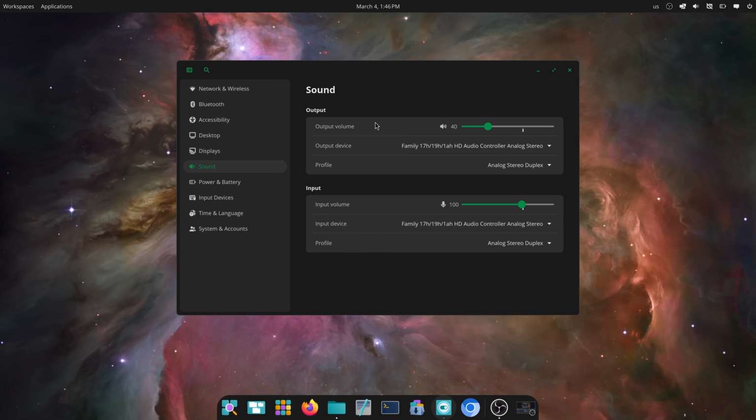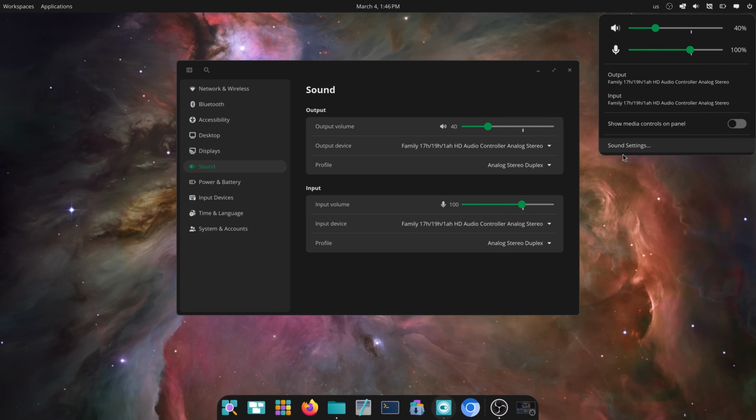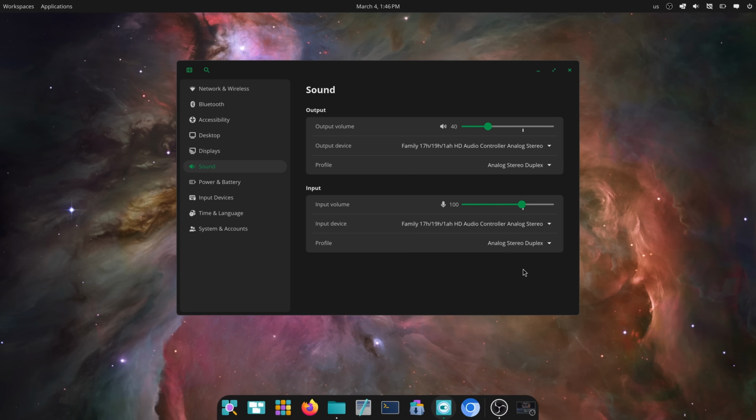And continuing, we have sound settings, which we can also access by clicking right here and then going down to sound settings. That's a shortcut that gets you right here. You could change your output volume, your input volume, and things like that. Pretty straightforward. You could also choose what your input device is if you have more than one, and also your output device if you have more than one.